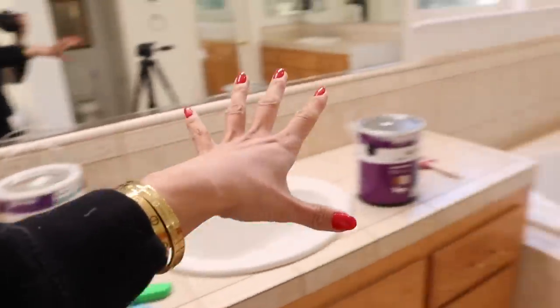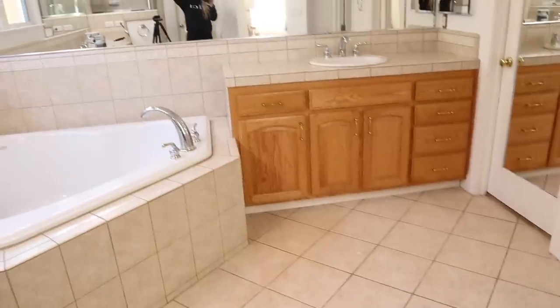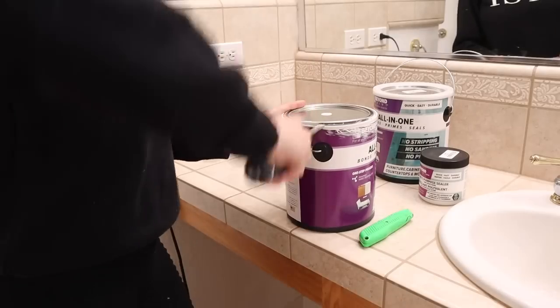So what we're going to do, we're going to start up high, and then we'll go down low. So we'll just keep doing that. The floor will be the last thing that I do. And yeah, I hope this turns out good. All right, guys, let's get painting.